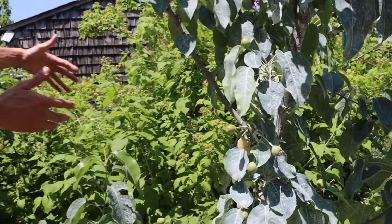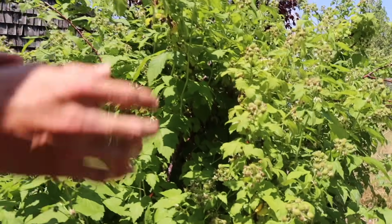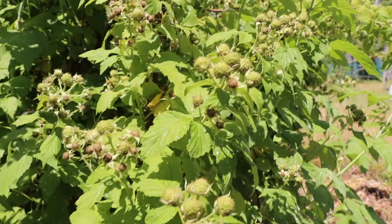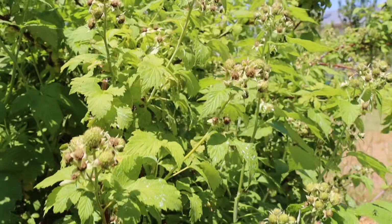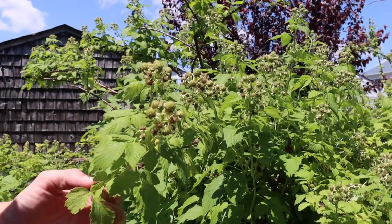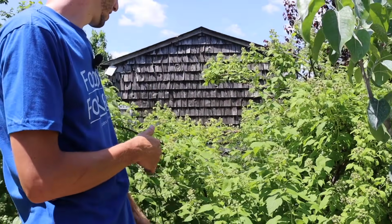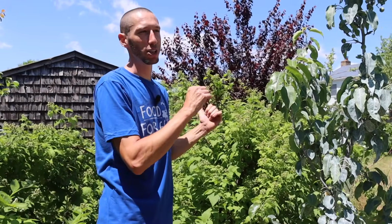Then back here we've got the black cap raspberries, almost in production. You can see all the berries. Again, this is why we call it the fruit garden, or the food forest that specializes in berry production, because there's just so many berries over here. So we're going to have to make sure that we, like I mentioned, continue watering, but we are supposed to get a good amount of rain coming up, which should be good for the berries.